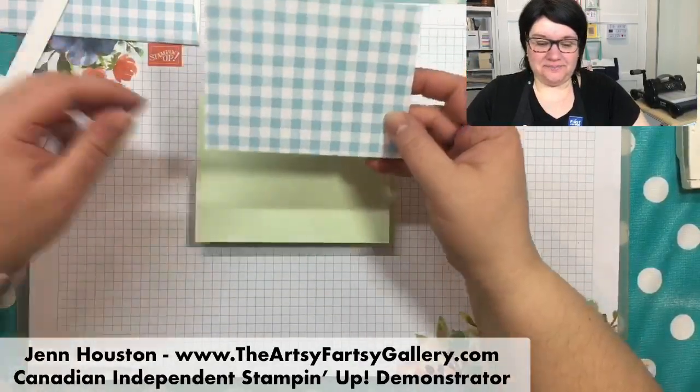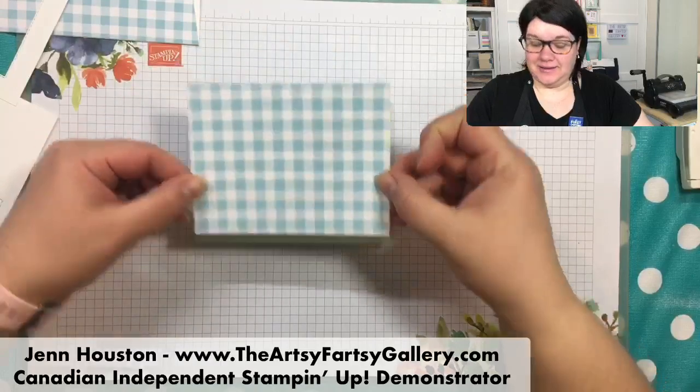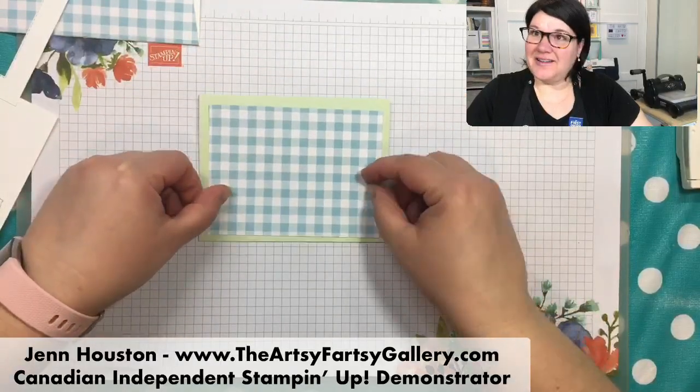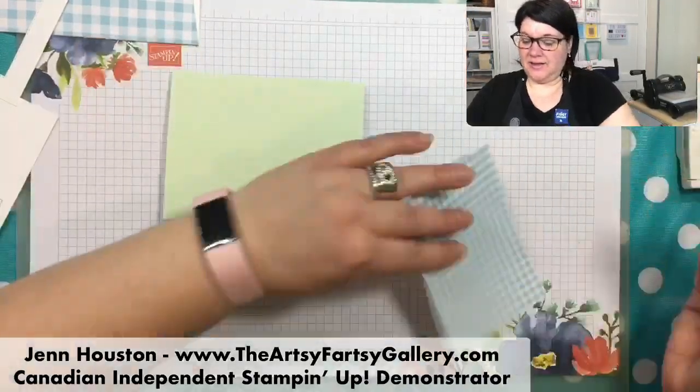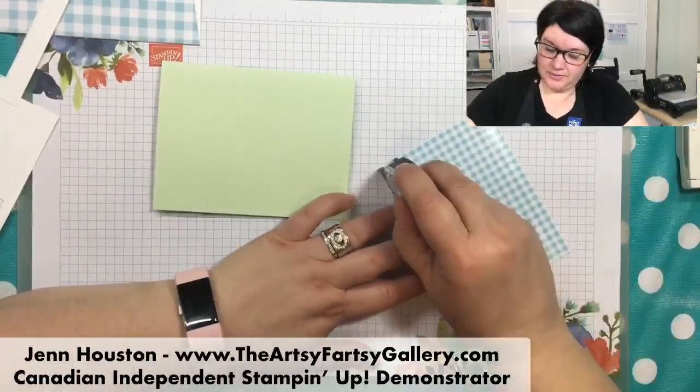Yeah, that's awesome. Gingham Gala. I like these two colors together. Isn't that neat? So I'm gonna start off by gluing that down.